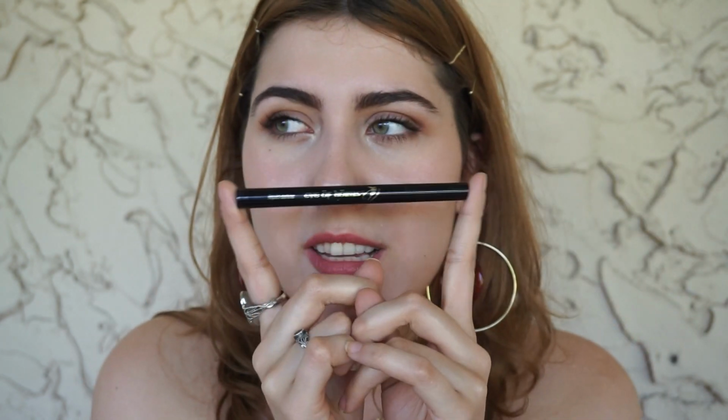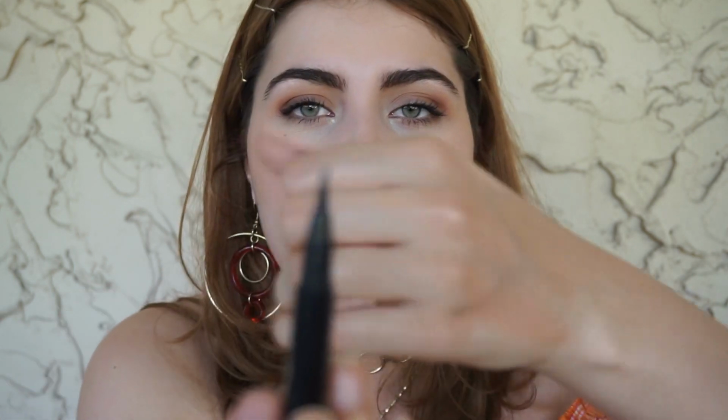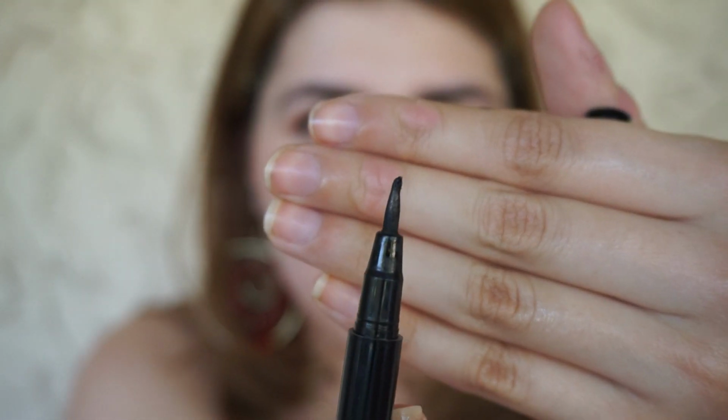Then I used up the Eye of Horus liquid eyeliner. I got this in some sort of subscription box, I forget what it was called, a while back. And it's nice. It is a felt tip, which I don't prefer, and the tip did get a little sort of imperfect, so it made it really, really difficult. What I like to do though was I like to draw with the Physicians Formula, and then I would fill it in with this, or I'd fill it in with the Zuzu Luxe.